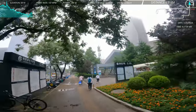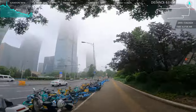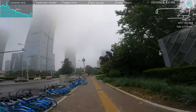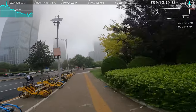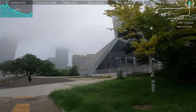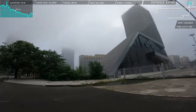Jintai Shijiao Metro. Alright, I'm gonna turn here. Well, I'm glad it didn't end up raining. Not yet, anyway. Hope it stays that way. Ah, I thought that was a road. Ah, it's a wasteland. Do I have to go up another block? Okay.